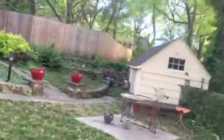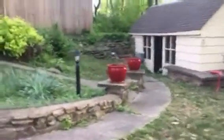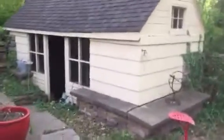right next to a normal home. And we were on level ground just a second ago. But when you go down, you will see that it goes down, down, down.